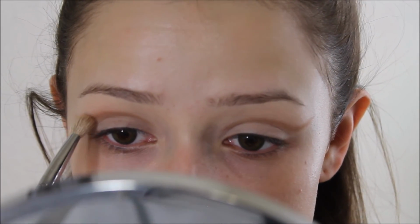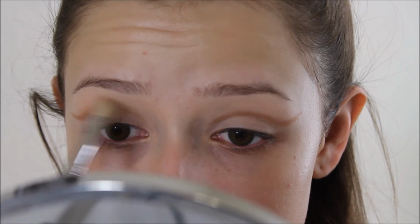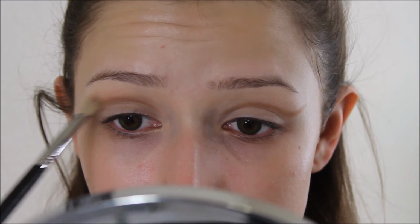And I'm going to take that Cookie Swap color. Yeah, that's what it's called. It's called Cookie Swap. And I'm going to start blending ever so slowly above the line that you made in your crease. You don't want to lower it, if not it's going to defeat the purpose of a cut crease.